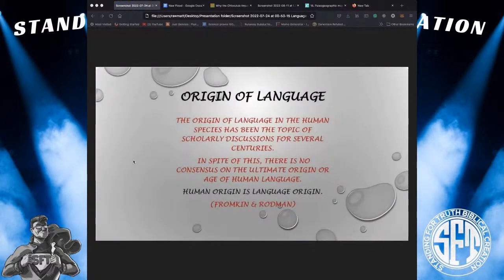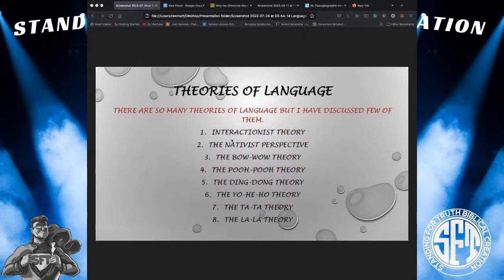And if we look at the origin of language, we find that the origin of language in Homo species, or human species, has been at the top of scholarly discussion for a lot of centuries. In spite of this, there is no consensus on the ultimate origin of human language. And this was stated by Fromkin and Rodman. And then we get into the 8 major concepts. And I have a video on this, of course, that you guys have probably seen.